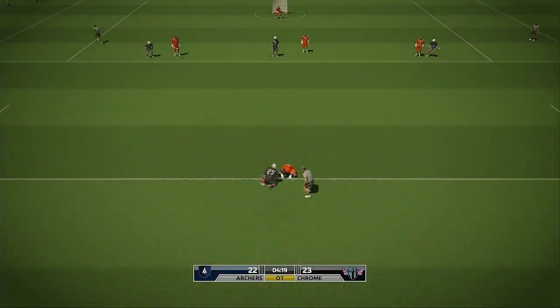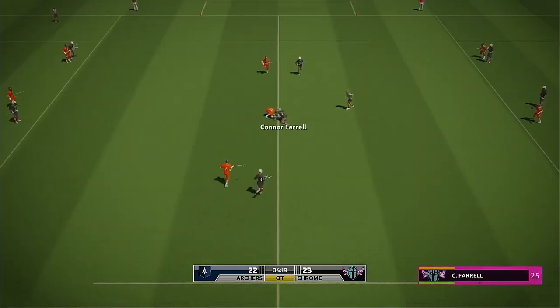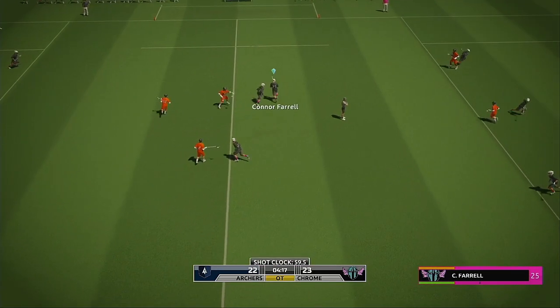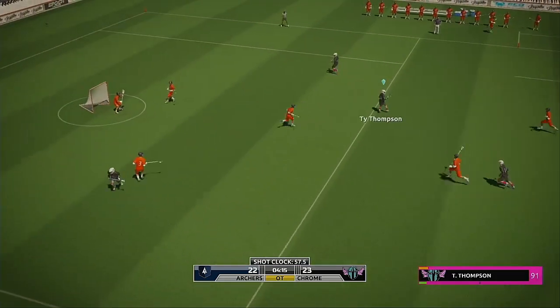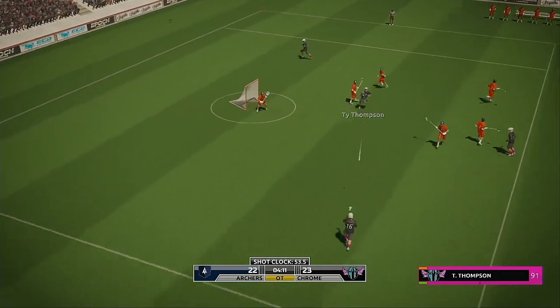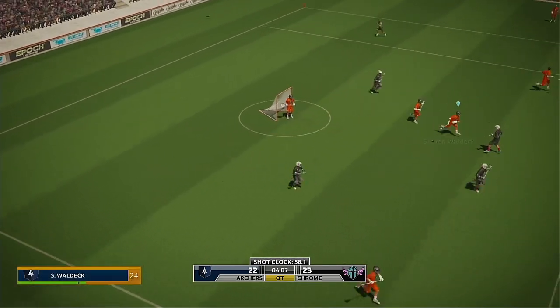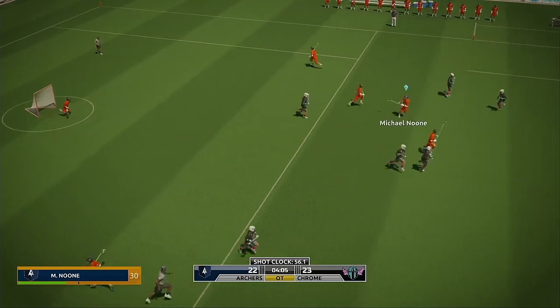We are ready to resume play. It's 23-22 for the home team. The home team wins the faceoff and they get a step. Thompson. He lets it go. The home team collects. Chance for them now.